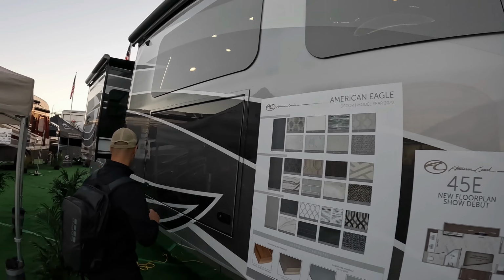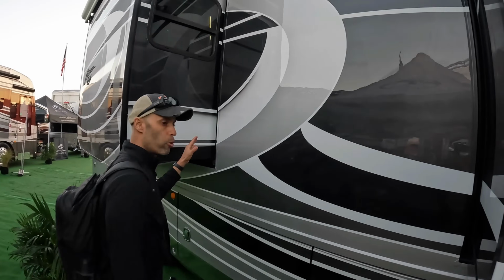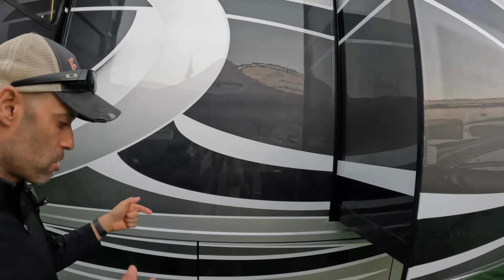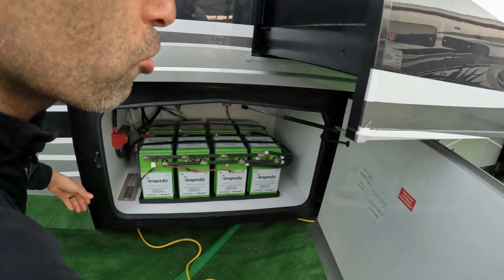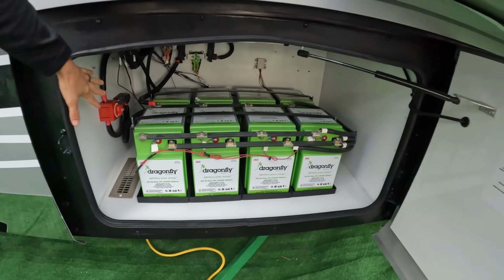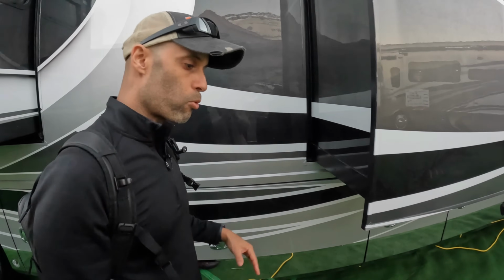Big 43-inch television behind here. You can see the slides are painted. Also, these recess into the wall, so it's going to give it that nice clean look. Something I want to show you out here that's pretty cool. This is coming with 800 amp hours of lithium, which is an awesome thing. You see the whole house disconnect. Yeah, that's pretty sweet. All really cool features.